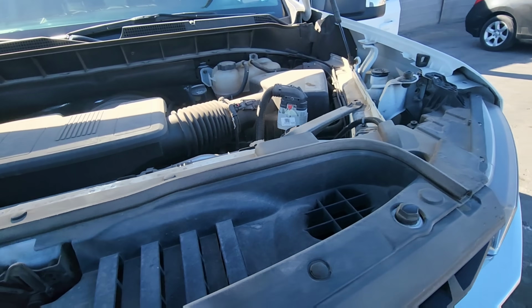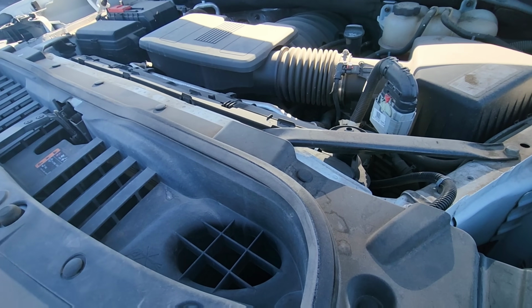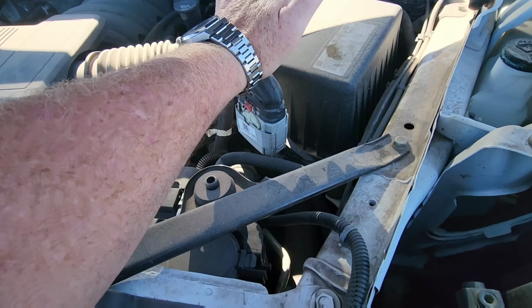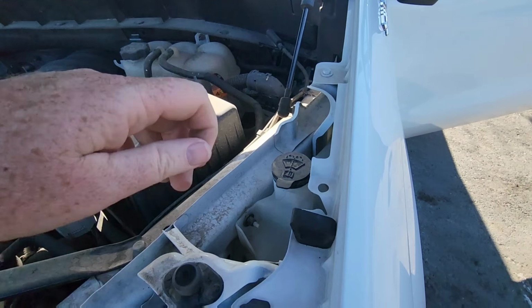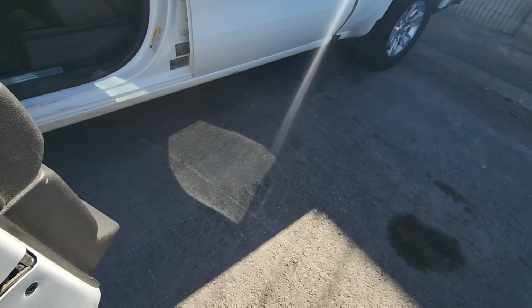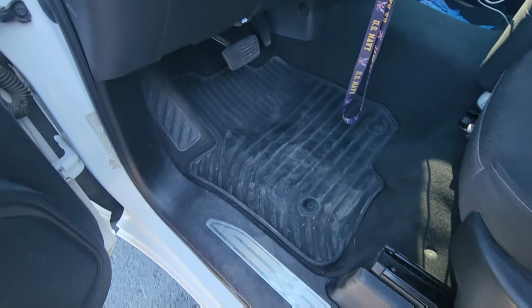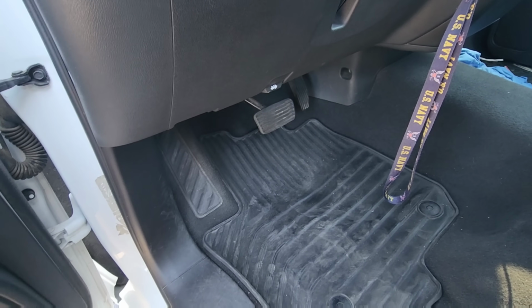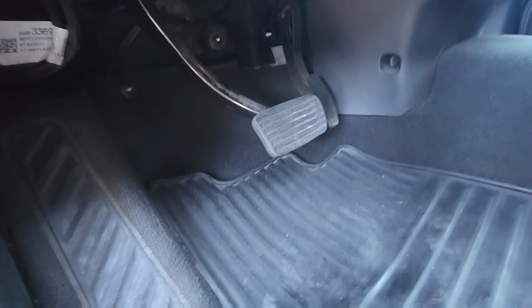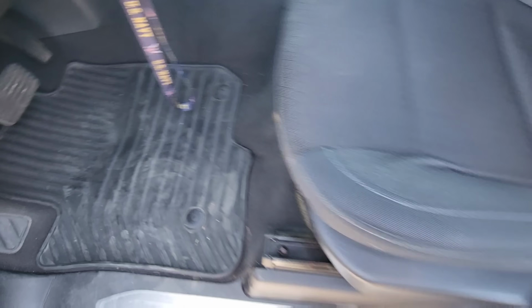And so there's a couple things I check on these gems: Tahoes, Suburbans, Silverados, anything with the 5.3. This right here, I'll wiggle to make sure that's nice and tight. There's another one right here, right? I just heard a little click noise inside the vehicle. Sometimes they can get jostled during driving. There is some trash and stuff in here I'm gonna have to get out. And then the last one, there's a wire connection in here that goes up to the security system. I'm gonna have to cut this off here for a second and see if that's connected, and then we'll see if she starts.